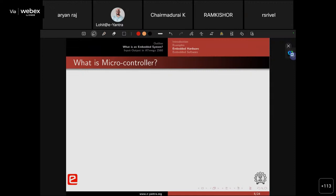So what is a microcontroller? Have you heard of this term microcontroller before? A microcontroller is a compact integrated circuit designed to govern a specific operation in an embedded system. Okay, this is a good textbook definition, and it is actually 100% correct. So yes, you're right. Any other answers?